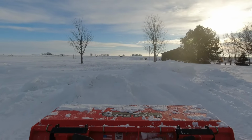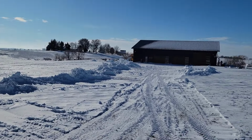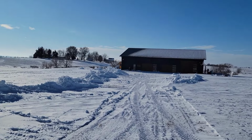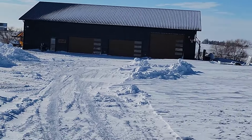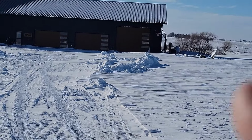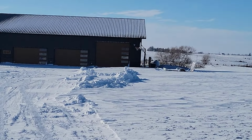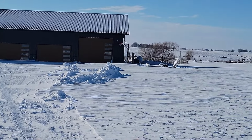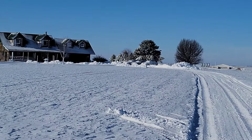This was the end of the first snowstorm that came through here in Midwest Iowa, and the BX23S and the snow pusher handled it pretty well. I didn't have too many issues. There was a lot of back and forth, get a run for it. There were times I had to go into rabbit or into high speed road gear just to get a run at something and push it hard.